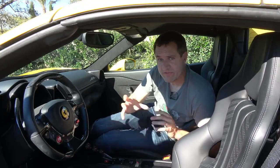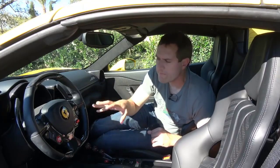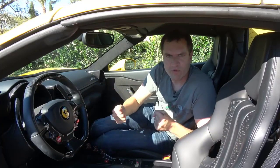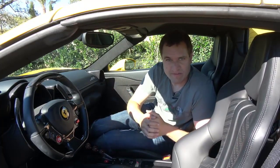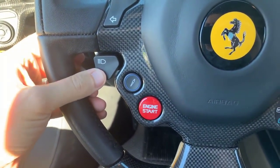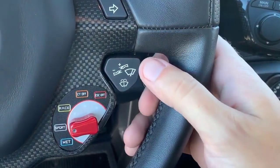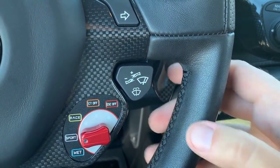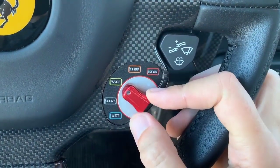Now, next we move on to the steering wheel, which has a bunch of different car functions. The idea being that Ferrari doesn't want you to have to do anything that takes your hand off the wheel in a high-performance driving situation. For example, you can flash the brights using the steering wheel, using that little button over on the left, and you can turn on the wipers and the washers using the steering wheel with the button over on the right. You can also change what drive mode the car is in and turn on the engine.